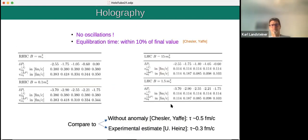Okay, so the first observation is that in this parameter space where we are working, where we fix values to QCD, we see no oscillation. So from this we think you don't have to worry about these oscillations in the chiral magnetic effect at RHIC or LHC. You will not be in this regime. As equilibration time, we take this benchmark first written down by Chesler and Yaffe, which everybody follows, of course: the value being within 10% of the final value, which is as good a number as any other, but that's established in the literature.